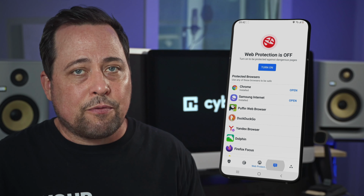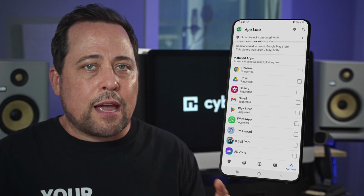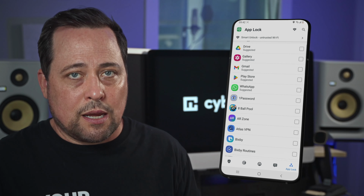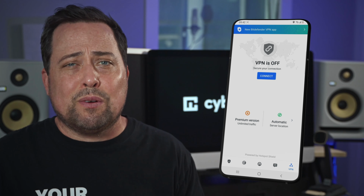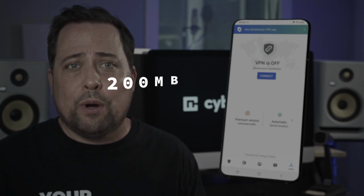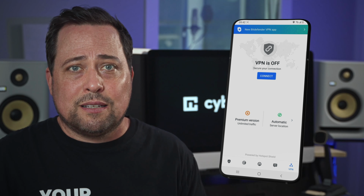Now, I am not a fan of lending my device to other people, but if I absolutely had to do it, the app lock feature would really come in handy. However, one thing I'd like Bitdefender to improve on would be their VPN, which has very limited functionality, including a super annoying 200 megabyte data cap, which runs out really fast. I mean, that's like, what, 4 of my photos?